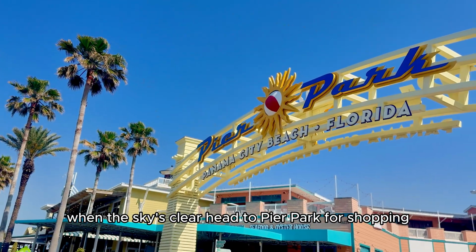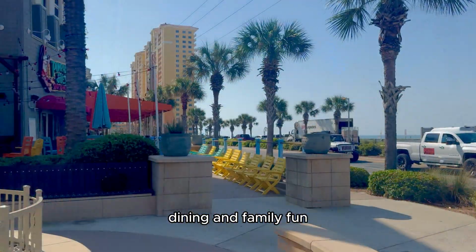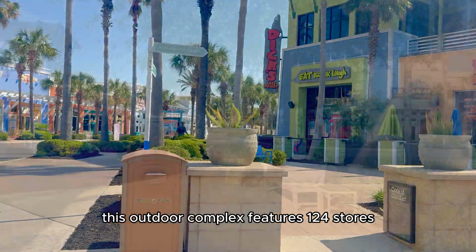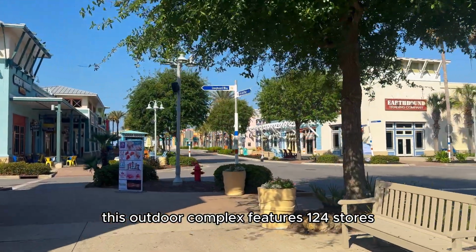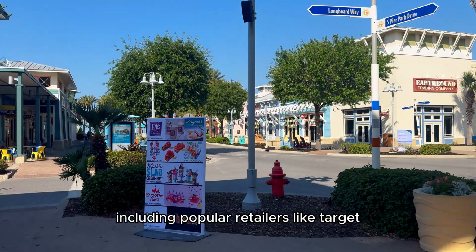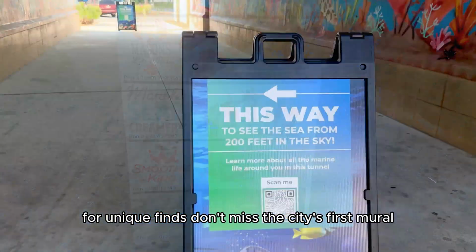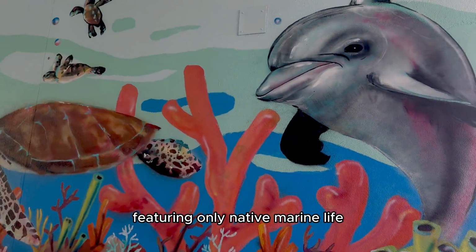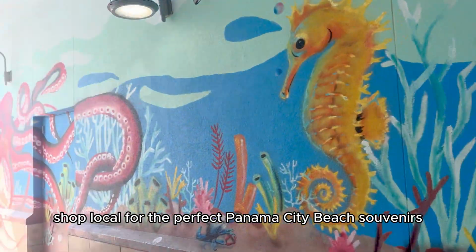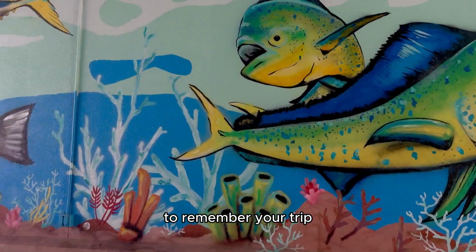When the sky's clear, head to Pier Park for shopping, dining, and family fun. It's a must-visit in Panama City Beach. This outdoor complex features 124 stores, including popular retailers like Target, as well as boutique shops for unique finds. Don't miss the city's first mural featuring only native marine life, a colorful spot perfect for photos. Shop local for the perfect Panama City Beach souvenirs to remember your trip.